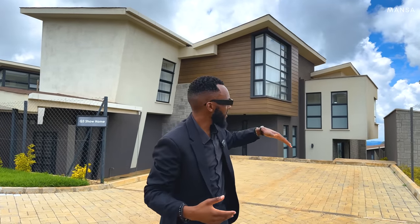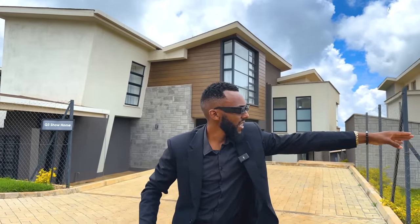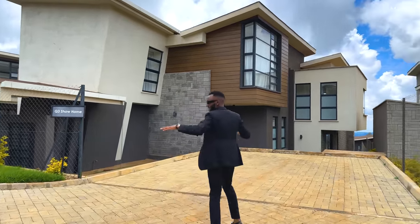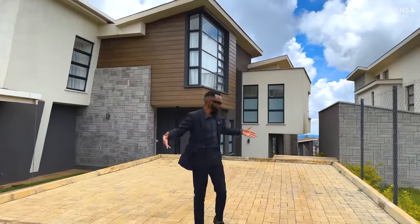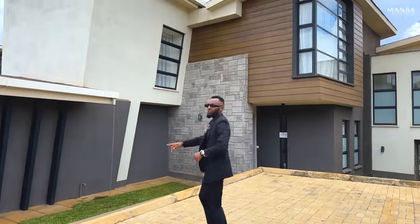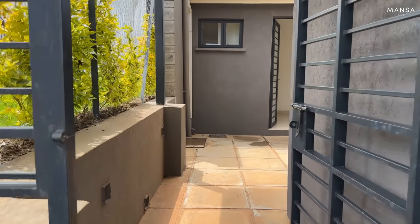And they are all the way to the third phase in terms of completion. They have a fourth phase, which they are working on. This third phase is called Elgon. You have your gate coming from down there, and you drive all the way up. This is your front, and you can park a couple of cars here. And this gate leads to your DSQ and your laundry area. We're going to see that space later.